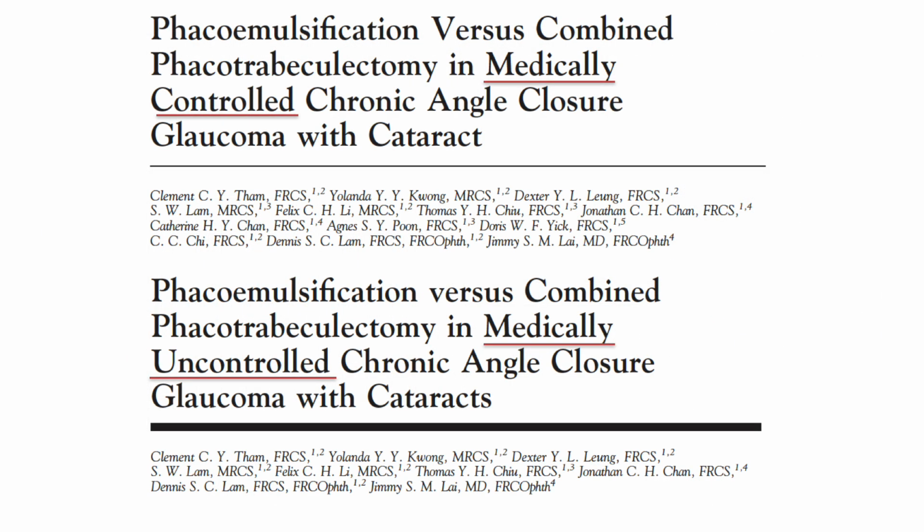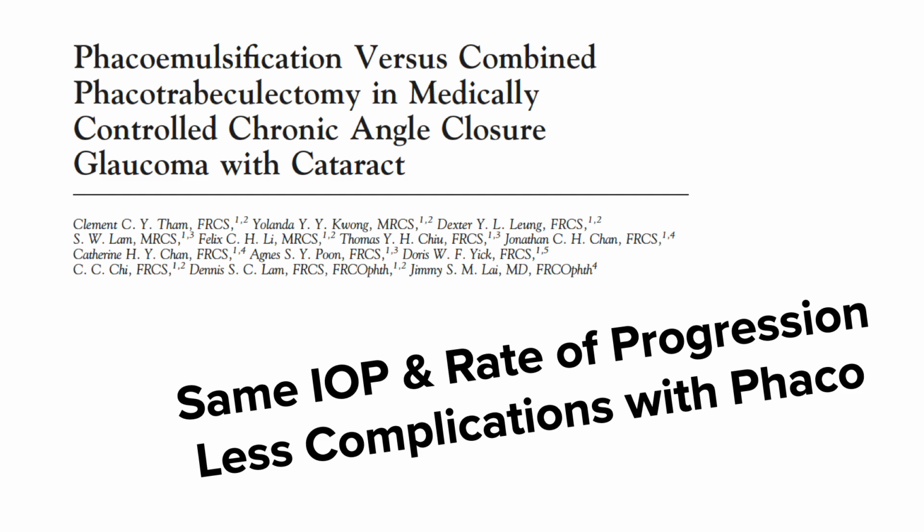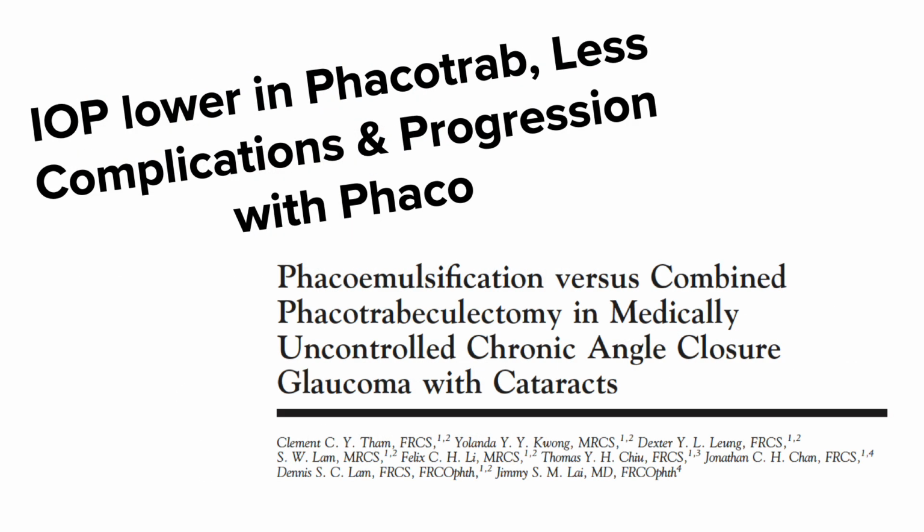Now, Clement Tham and the group from Hong Kong has published a lot in this area. 2 RCTs, Phaco versus combined Phaco-trab. So now we're comparing versus Phaco-trab here, in medically controlled or medically uncontrolled patients with chronic angle closure. For those that are controlled, it's the same pressure and rate of progression with Phaco versus Phaco-trab, but fewer complications with Phaco. In patients who had uncontrolled glaucoma on medications, the pressure was lower with Phaco-trab, but there were fewer complications and less progression with Phaco. However, 16% of patients still have to undergo trabeculectomy after Phaco.